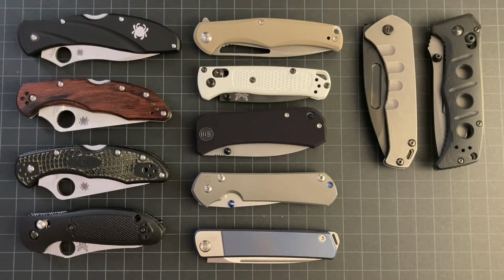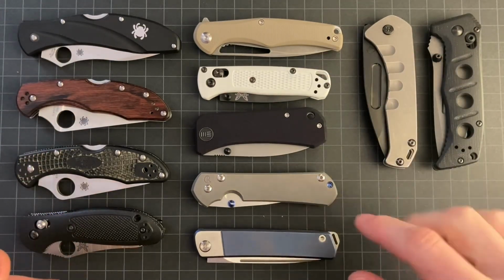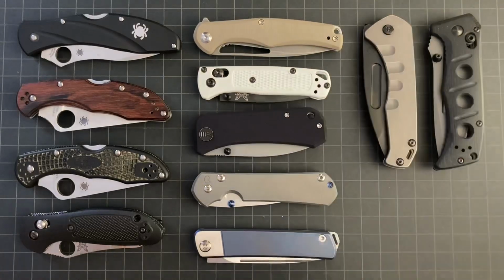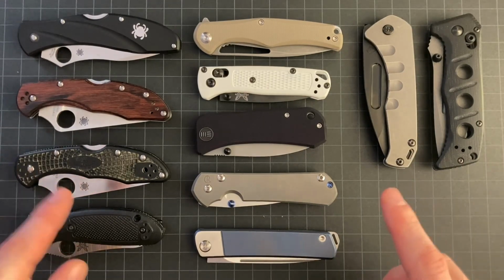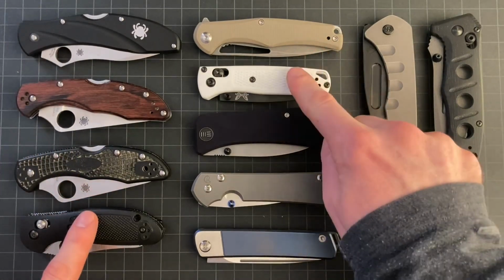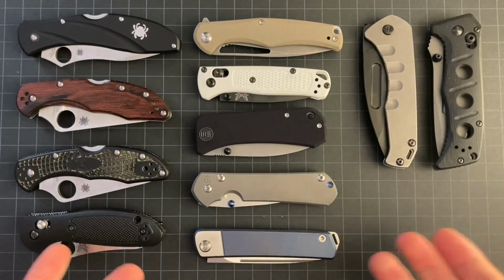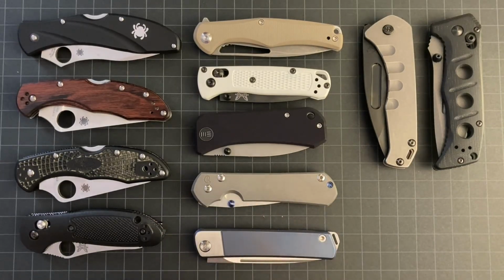Hope you guys enjoy. These are very sentimental to me, along with this guy. And then these are kind of the other side of it. I have a lot of Spydercos, obviously. And surprisingly, I really didn't know I was going to do this, but I've got 3 Spydercos left in my collection. And I've got 3 Benchmades. I didn't know I was going to be one of those butterfly people, but I like them. So there you go.